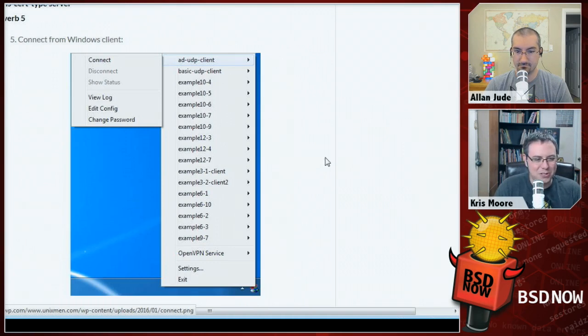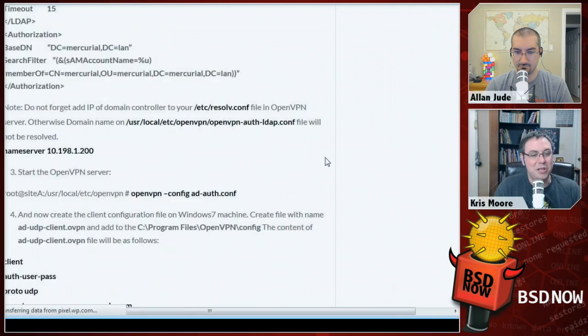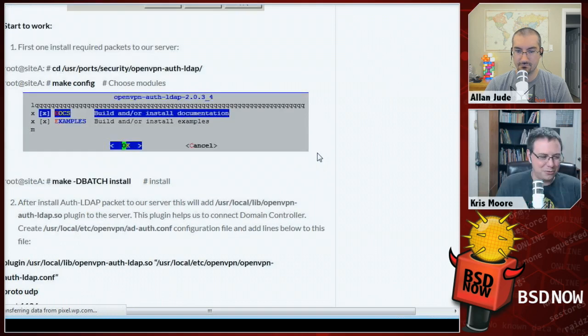Part of the walkthrough is also going to detail how they created their OVPN file for importing on the OpenVPN clients, which I did once before, I think for an Android client. That was kind of a pain figuring out what syntax it needed exactly in there for it to work. But again, very helpful. They did all that for us.